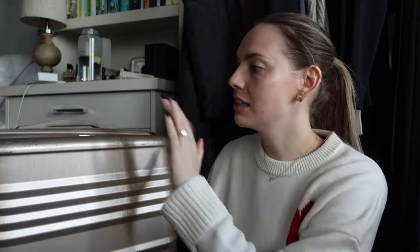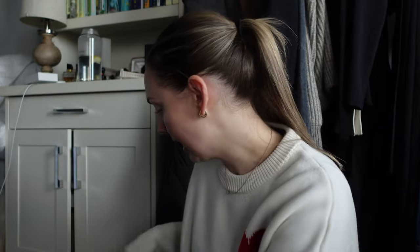Here is our suitcase. It's the CalPak. I've had this for many years now. I actually got this at HomeSense, and this was such a big deal, such a big brand. And I was like, oh my god, I'm so cool for having this. And now, of course, my wish list is a Rimowa. That would be so cool to have one of those, but they're bloody expensive. So anywho, let's get started.